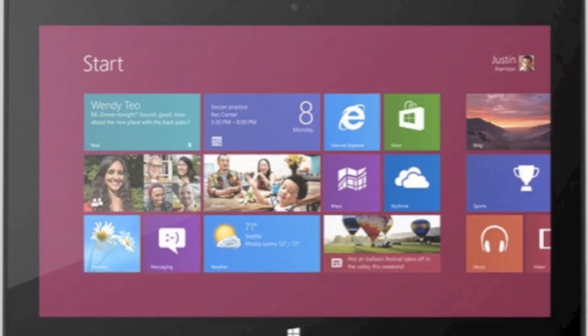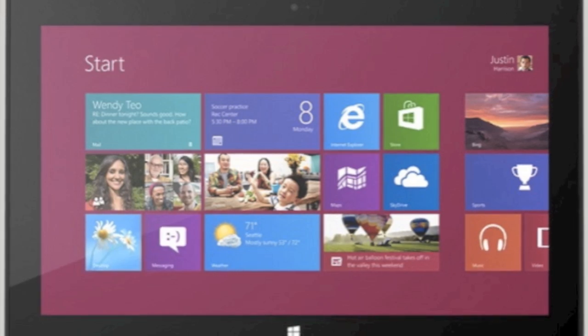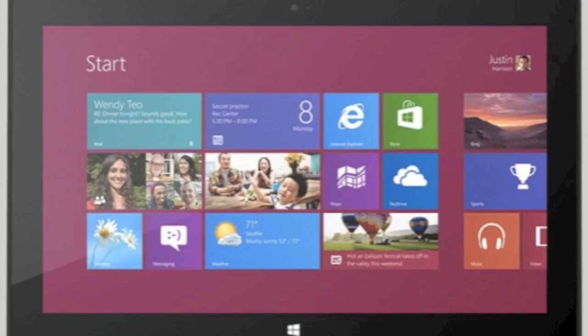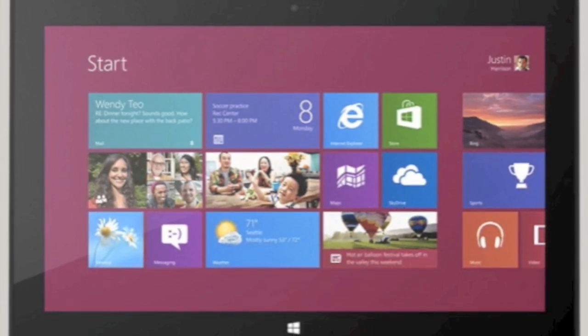But those are the major good things about this device. It does have a lot of upsides to it. It's running Windows RT, which is Microsoft's pretty much tablet OS, and it looks really nice. The tile interface is awesome, very new, intuitive, but it does have a lot of cons as well.